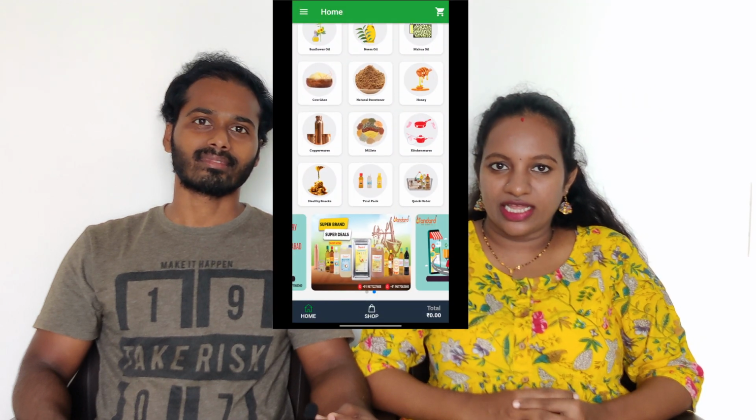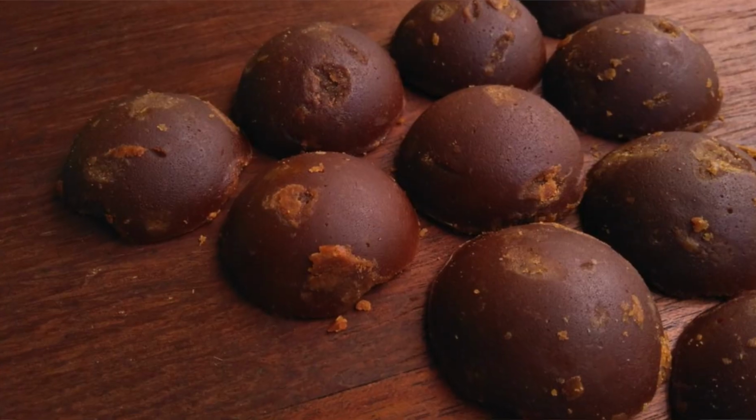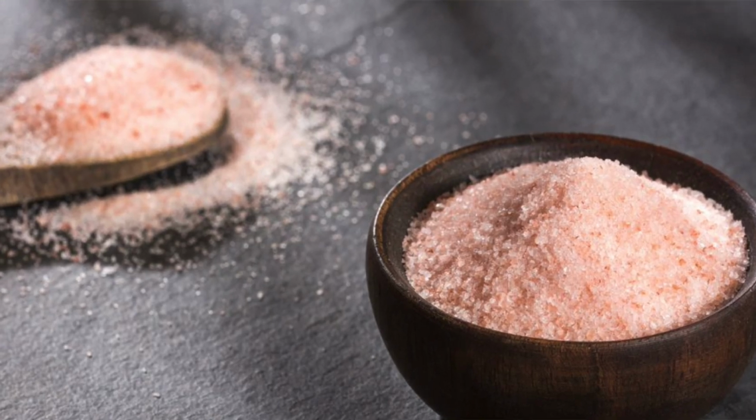Apart from cold press oils, they have a wide variety of healthy options, which is jaggery, honey, pink salt, and healthy snacks like chikki, sesame balls. And we have tried their other options as well. Jaggery was so good, and we tried honey as well.